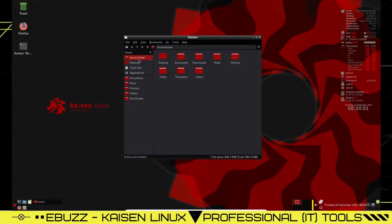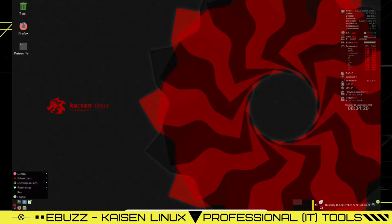Inside file manager, you can see you've got your usual suspects over here: home, desktop, trash can, documents. And these are locked into place. You can't move them. And then your file menu, close out of that. Now let's go down to our menu down here. You click on the Kaisen logo.